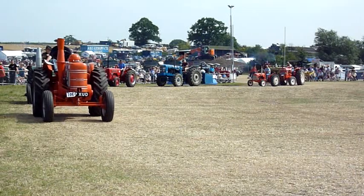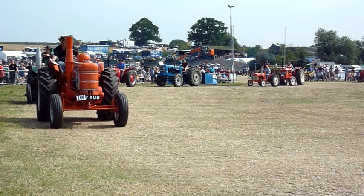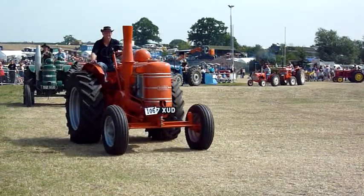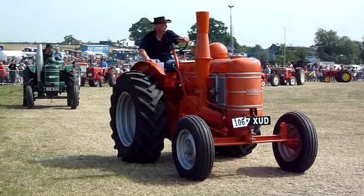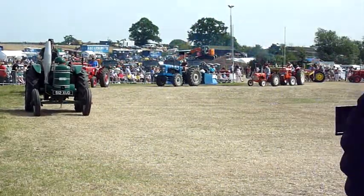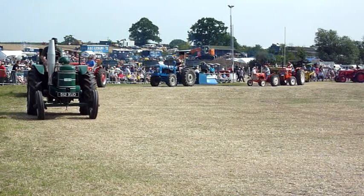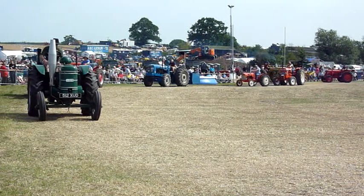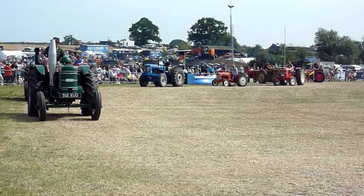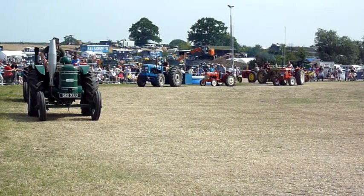Try and read most of this. We've got a Field Marshall Series 1, manufactured in Gainsborough, a 40 horsepower single cylinder, two stroke diesel engine, one reverse, three forward gears, sorry about that. With a top speed of 6 miles an hour. Just a little bit past some of the standard ones.